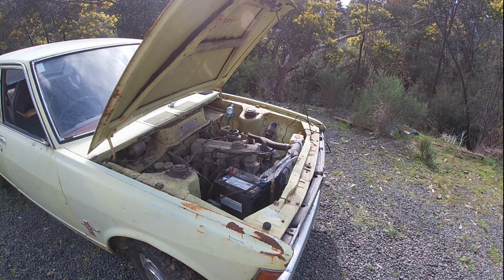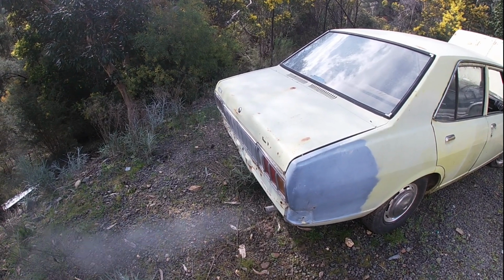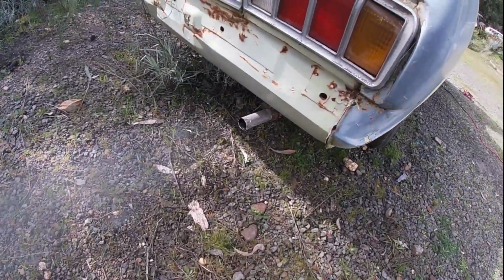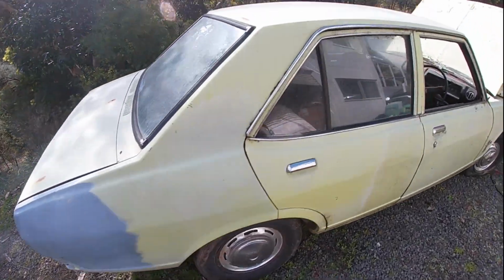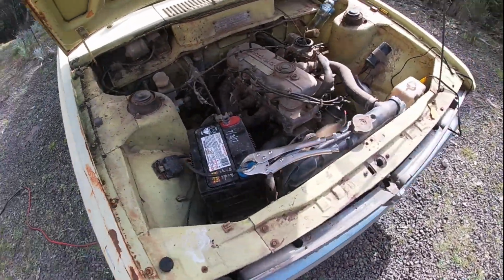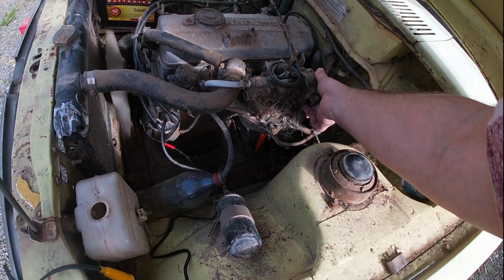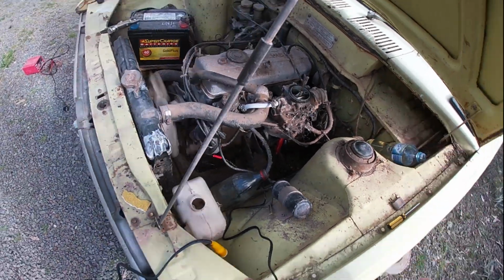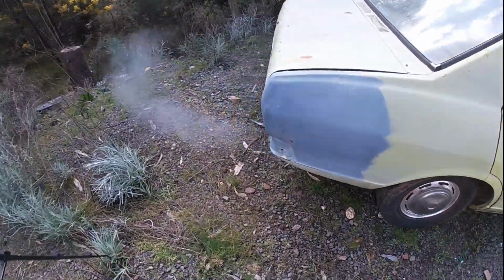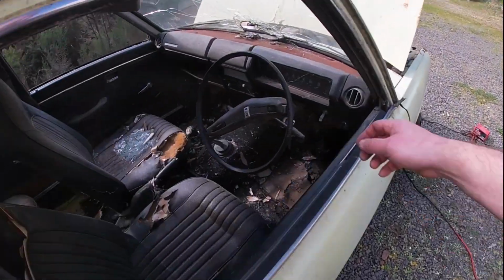Still running. Check that out. Hilarious. Oh, the oil light's gone out. Just running beautifully. That little homemade fuel system. I better put some water in it. But she's just chugging away as happy as day. Look at that. Alright, well, I'll shut her off and put some water in.